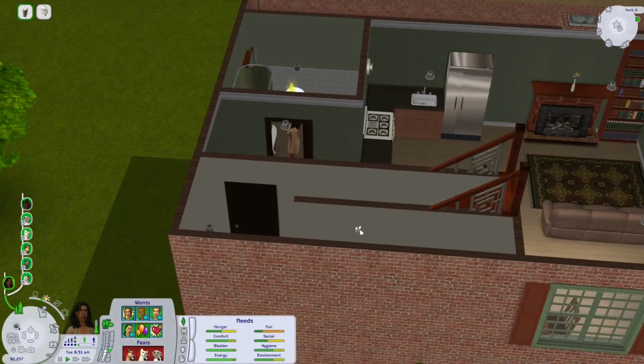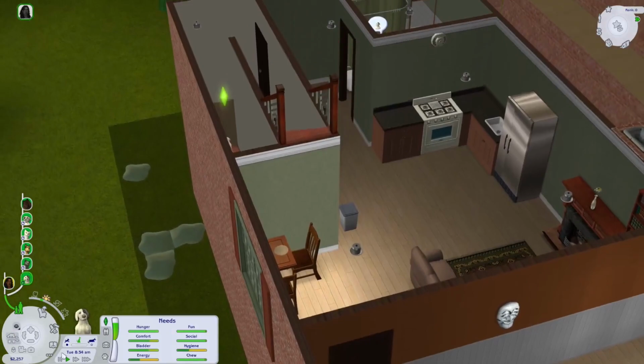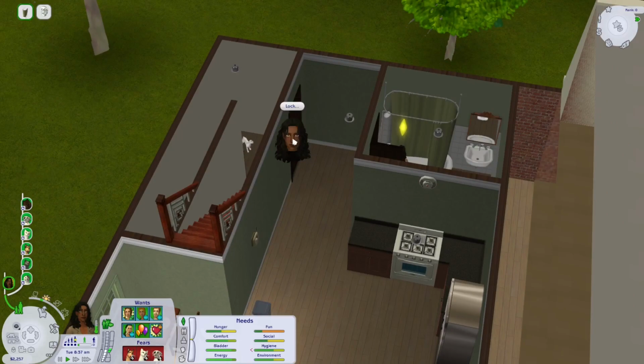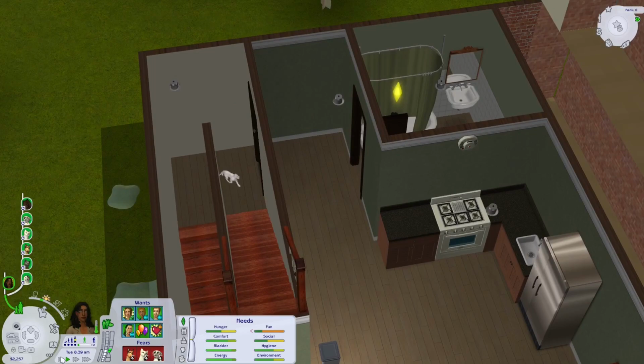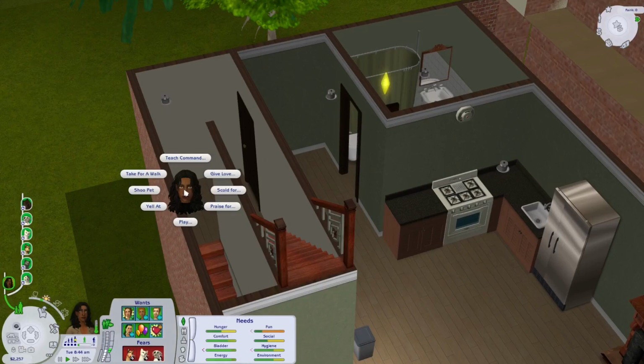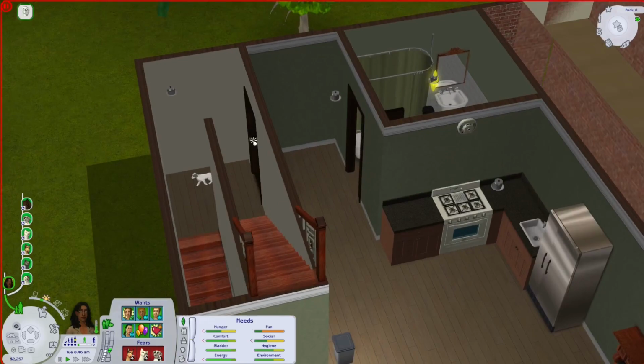See if Mallow's coming. She is. Oh, and I need to unlock that door so she can get in. Oh, this one is off. Oh, no. She should be able to get in. Wash Mallow. Yeah, neither door is locked, so I can't pick her up. Oh, I'm dumb. She's a pet, not a person. Oh, goodness gracious.